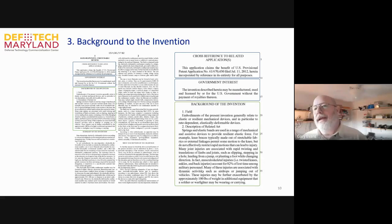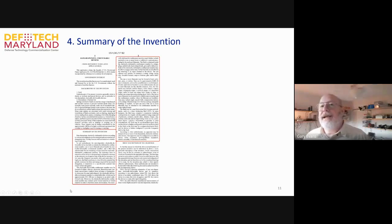Then you get into the first real substance of the thing, which is the background of the invention. Unfortunately, this is still deliberately a kind of summary. It talks about the technical field in a broad way, and then it talks about the related art. So this is putting the invention that's covered by the patent in context. That is enough usually to give you some sense of, might I be interested in this particular patent or not? But actually, it's the next section, which is on the next slide, where you're really starting to get into a meaningful, detailed description of what the invention actually is.